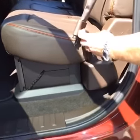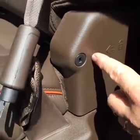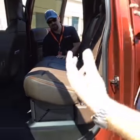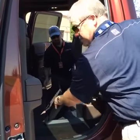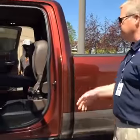There's a lock here, same as your ignition cylinder lock. You lock the seat in place, you can't get in the bin. Under seat locking storage, when you're done with it, put the seats up, reverse the process, put that down. You can do this from one side of the vehicle, you don't have to be on both. Lock it in place just to make sure it stays tight, and you're done. So we think that's a great feature.